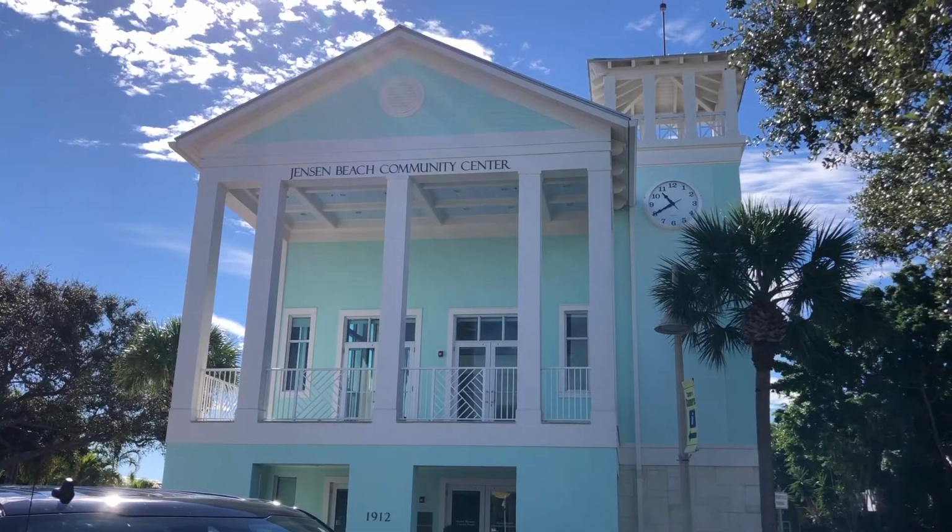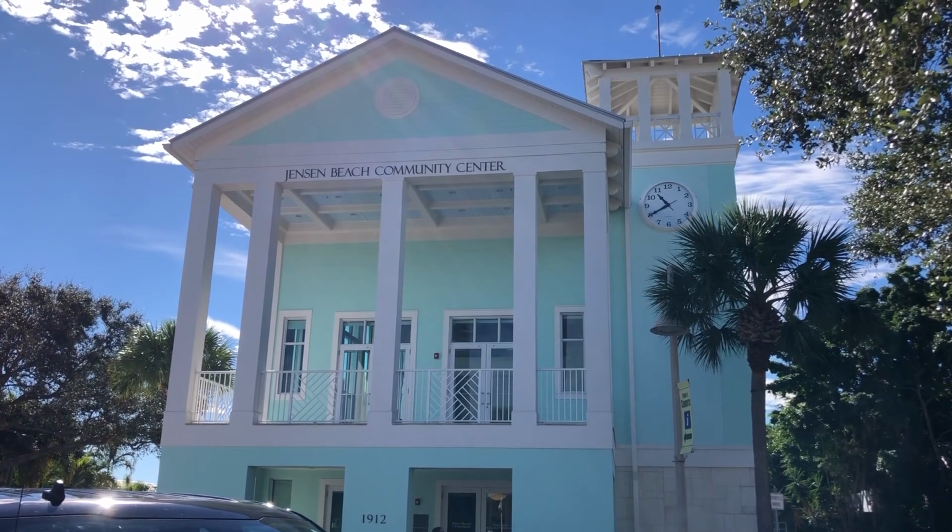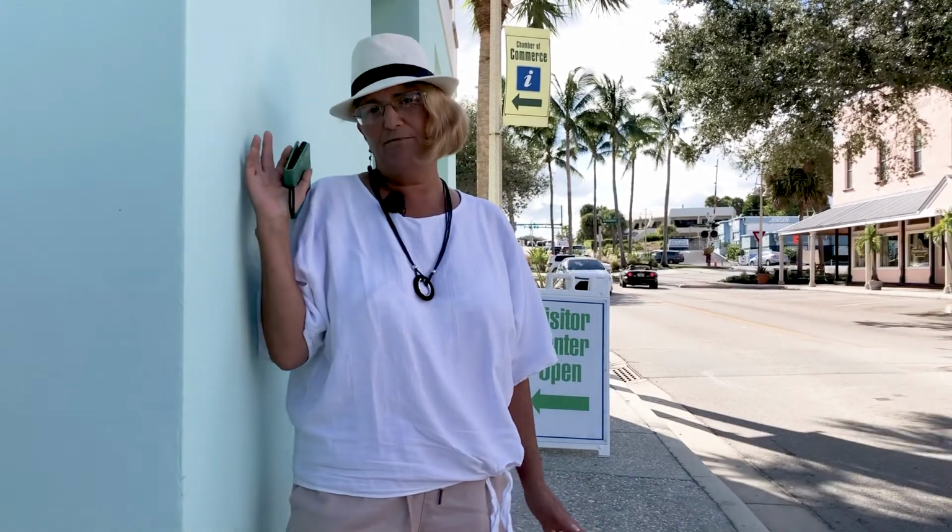The building that I'm standing in front of is the Chamber of Commerce. It's also the Visitor Center. So if you have any questions about anything in the area, stop in here. They'll be happy to just talk to you and let you know. They have brochures.